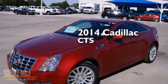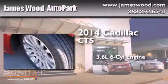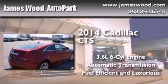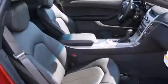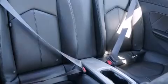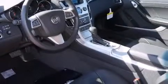This is a brand new 2014 Cadillac CTS. It has a 3.6-liter six-cylinder engine and an automatic transmission. All of the following features are included: a low tire pressure indicator, cruise control, a traction control system, and a power passenger seat. With an EPA estimated rating of 27 miles per gallon on the highway, this automobile helps leave money in your pocket where you want it.